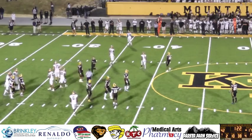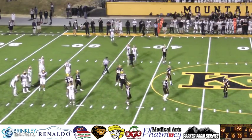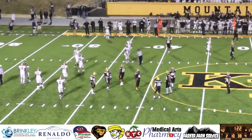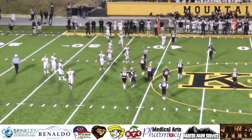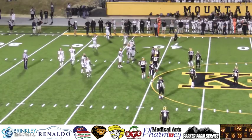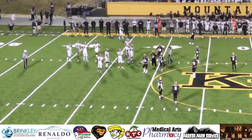And as good of protection as Best has had in the first 3 games, Jeff, it's been tough tonight. He's been sacked 6 times, and his completion percentage is going to be probably one of the lowest of his career. Well, he's been under tremendous duress all night long. Just been tough going.